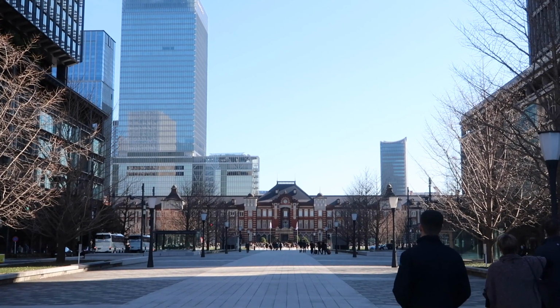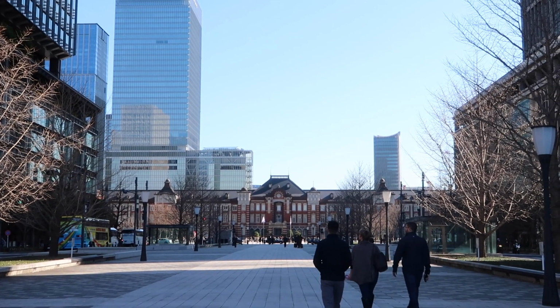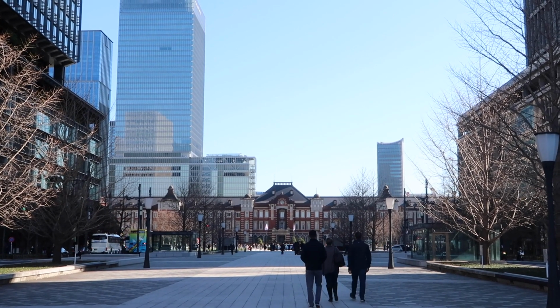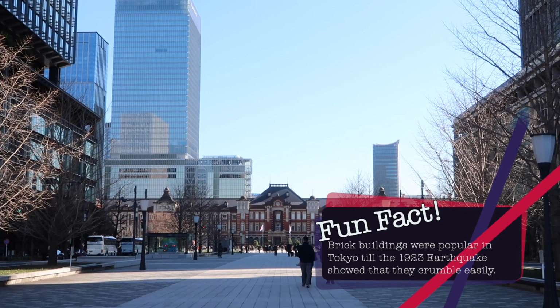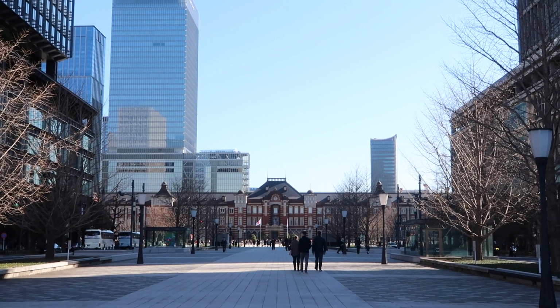Tokyo Station is immense. It is a Western style building, red brick, but it must have some earthquake proofing. The weird thing about red brick buildings in Japan is that they're not very good for earthquakes. So usually you don't find many of them, but this is one, but it must have some special earthquake proofing. This whole area is called Marunouchi.